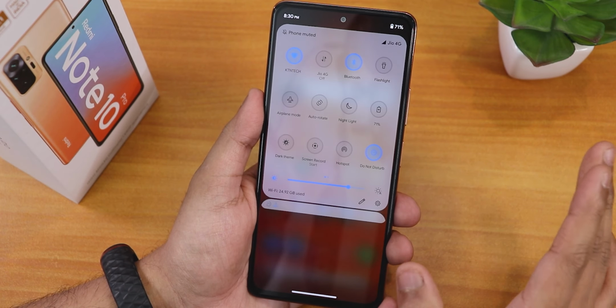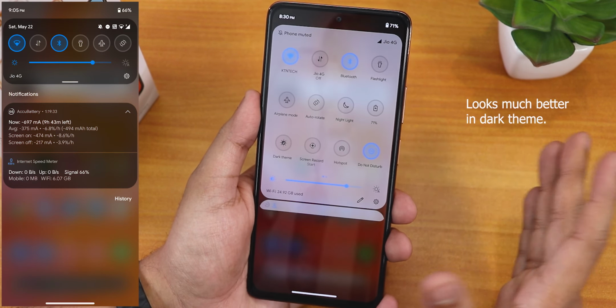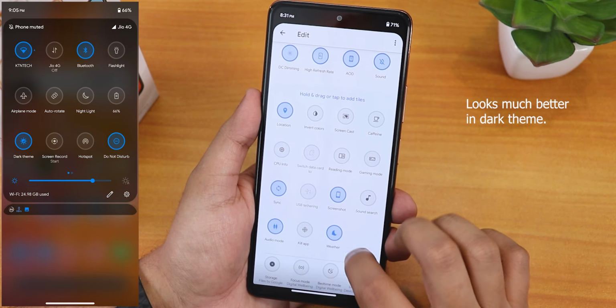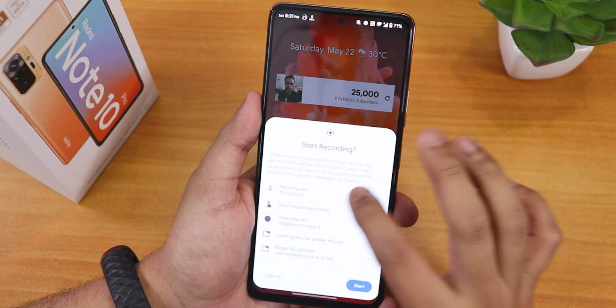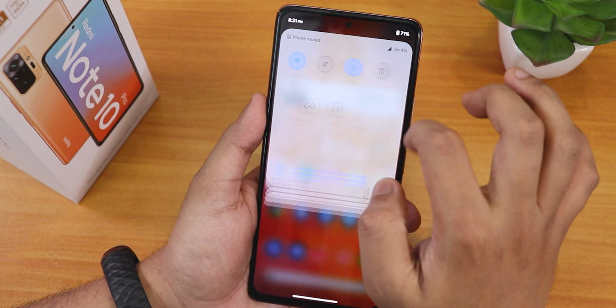And if you swipe down, we have the quick settings panel. It looks like this because I have customized it, and you can customize it like this, or you can customize it even more if you want to. But let me show you by going into the edit option. There are a lot more toggles as you are noticing. So here, let me show you the things which I have added. We have the dark theme, then the screen recorder is also there. So here we have the device audio and the microphone audio recording at the same time.